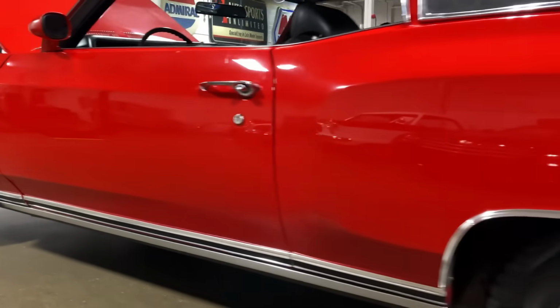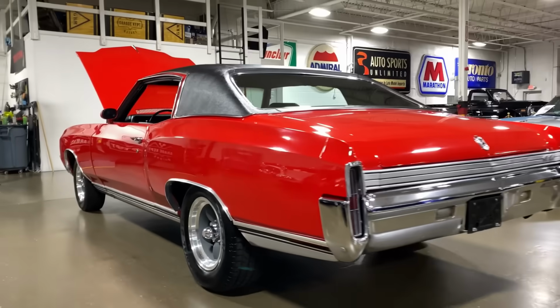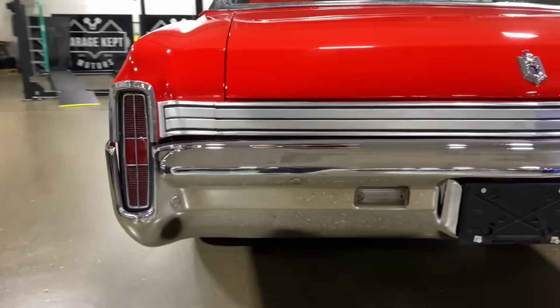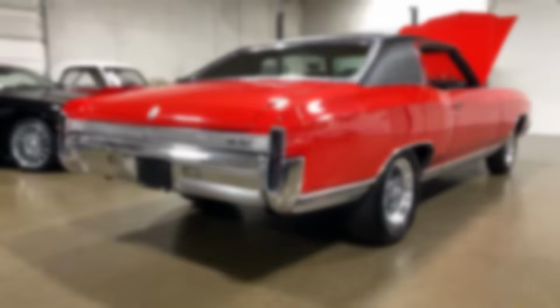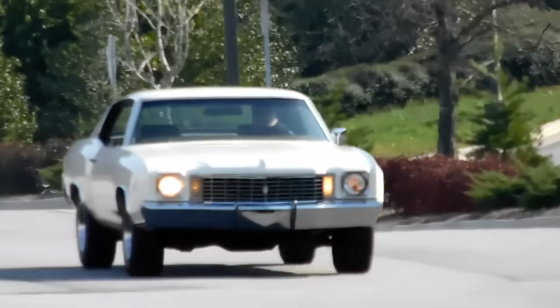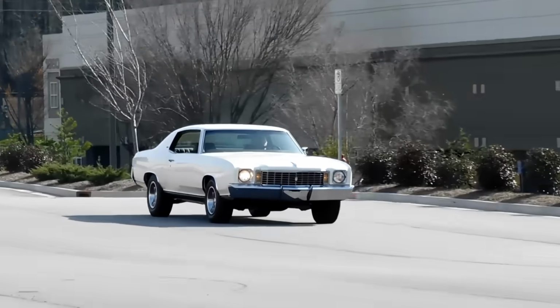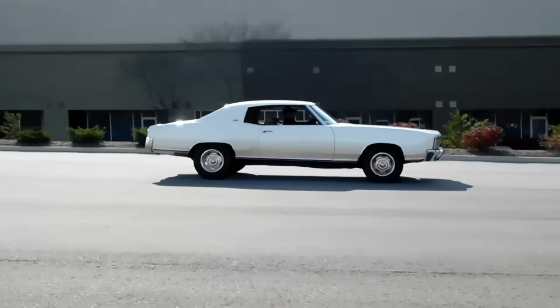The 1972 model marked the end of the first generation of this iconic personal luxury coupe, and it went out at its peak. With over 258,000 units sold, it was one of Chevrolet's most popular models that year. Part of its success came from offering the look of a high-end car at a more accessible price. It had Cadillac presence, without the Cadillac cost.